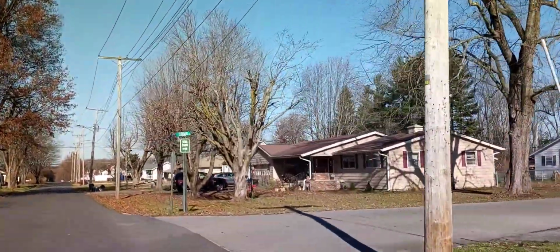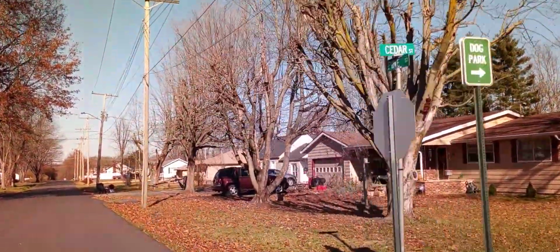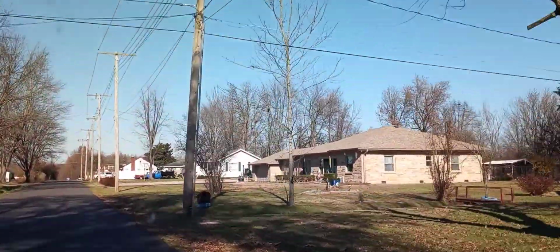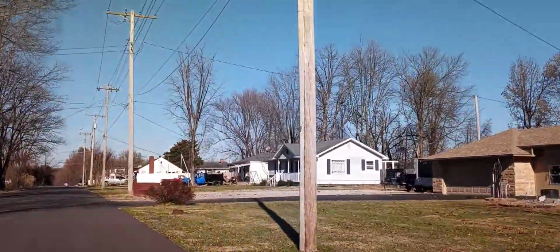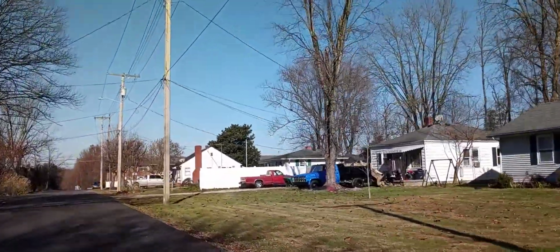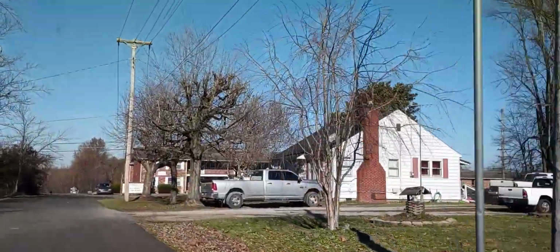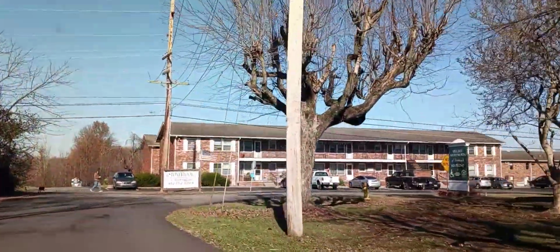For those of you that have a dog, down that way you have a little dog park. So I guess around where I was at a minute ago, where that pond was at, apparently there's a dog park around that area for those of you that have pets. And up in front of me you have an apartment complex. It's called Stonebrook of Scottsburg.